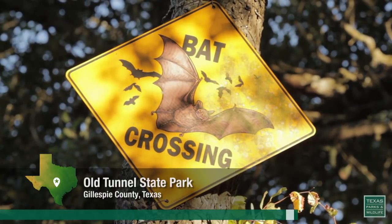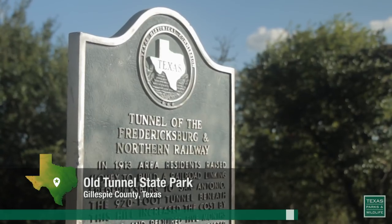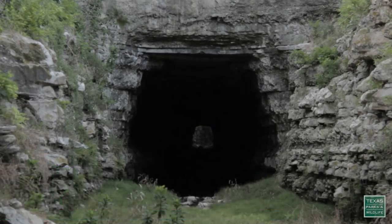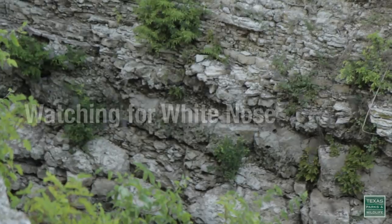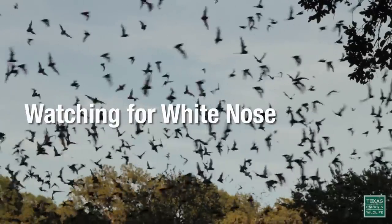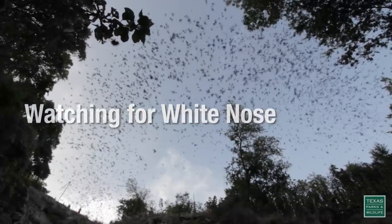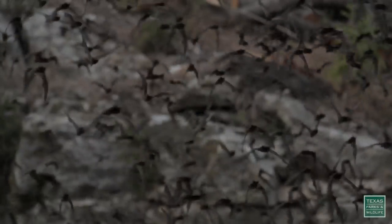Texas has the highest diversity of bats of any state. And so anybody who loves wildlife should try to make time or find the opportunity to see these bats emerge. It's always really fun. In the face of this terrible disease, there's suddenly a lot of attention going to bats.